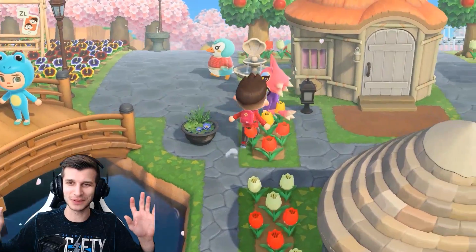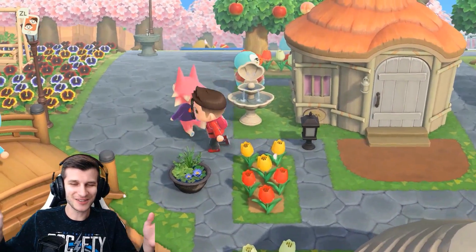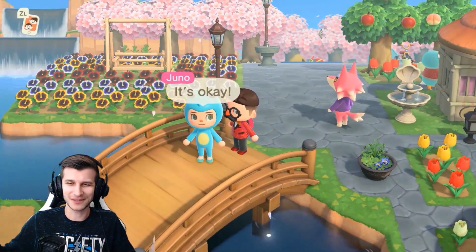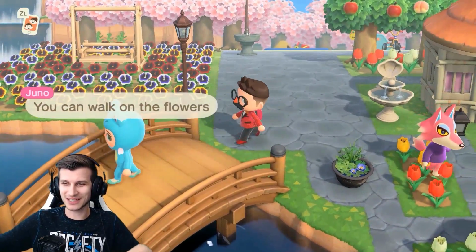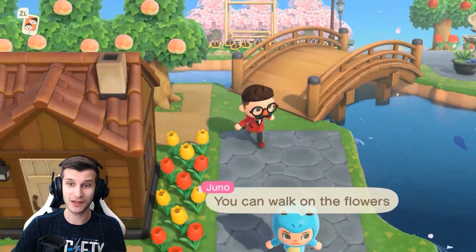I was trying to avoid the flowers and be polite. And she's like, no, it's okay. Such a gracious host. It's okay. You can walk on the flowers. I'm like, good. My clumsy feet. It's going to happen, especially because it's crowded in that area. That pink fox. Pretty darn sweet.